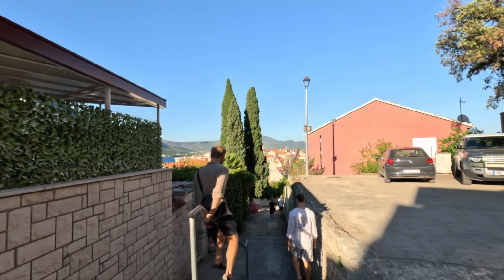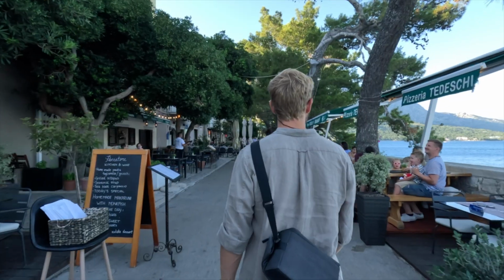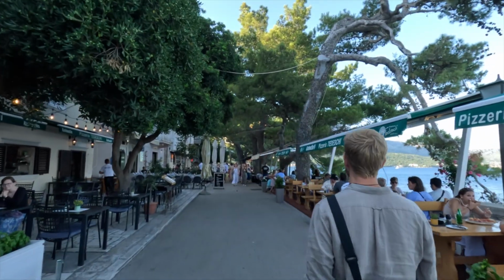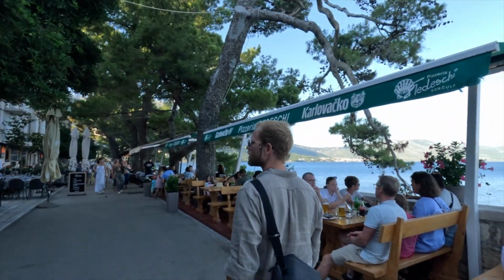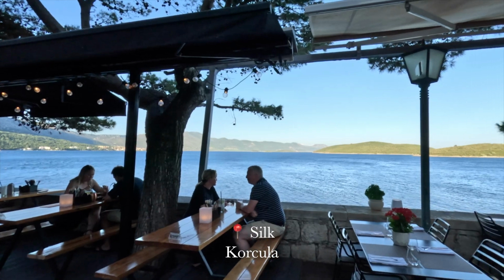Now we're headed back into Old Town to find somewhere to have dinner. The promenade of Korcula Old Town is just beautiful. It's lined with these massive trees and it overlooks the ocean. We are headed to Silk and it overlooks the water. I've just ordered a margarita, €7 from Silk. It's delicious. And we have food coming on the way. The menu looks super good.